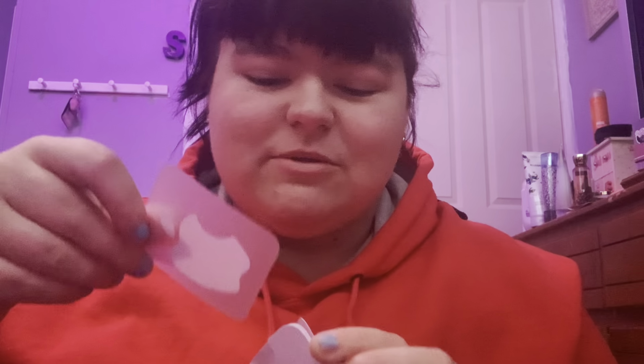And here's the little, I don't know what these are for, but we have a little pamphlet. Ooh, apple sticker. I love apple stickers. And then there's the SIM card thing, adapter, and probably the SIM card adapter thingy. And then you have like instructions. And then here is the charging thing. There's no block, but that's okay. I'll buy one. So here she is.